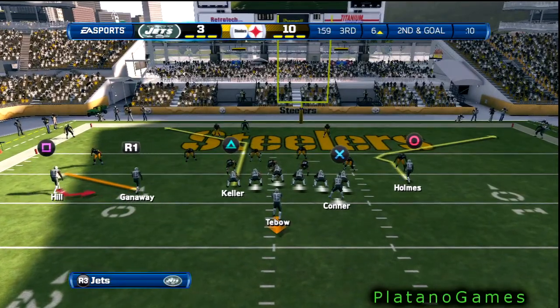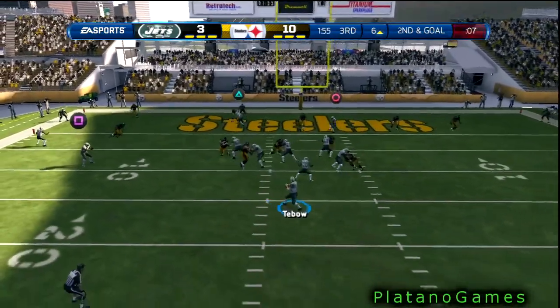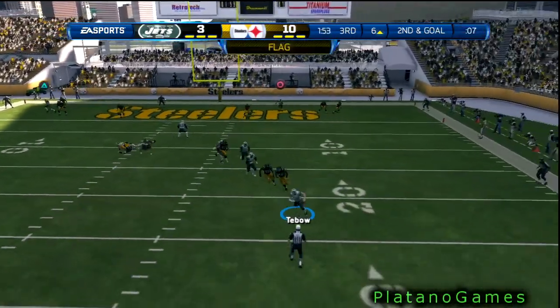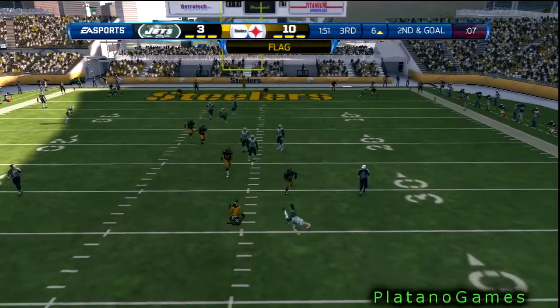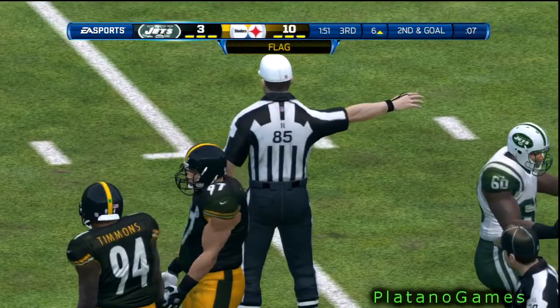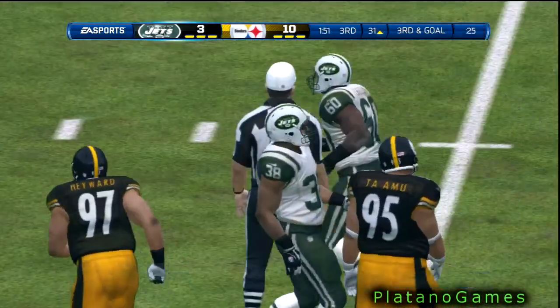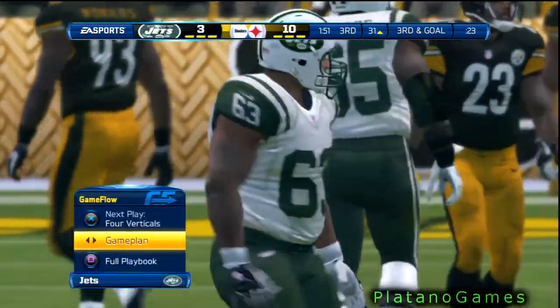About to snap it for the ninth play of the drive. Second and six. There's the flag on the play, trying to make something happen, and the quarterback is taken down. They'll decline the penalty and let the play stand.